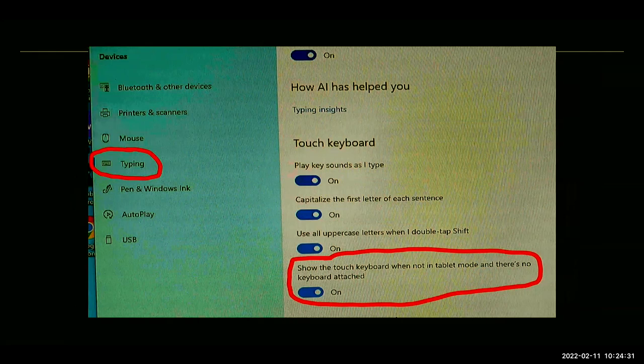And down here, you're going to see a dialog box that says, show the touch keyboard when not in tablet mode, and there's no keyboard attached. You want to make sure that is flipped to on. And then you can go ahead and close out of this window. Once you do that, you essentially make it so that the keyboard will pop every single time that you would necessarily need to type in this workspace on the HyFlex computer. And realistically, there's really only a couple of times. It's that very first time, and that one comes up all the time anyway, that first login.